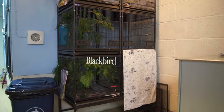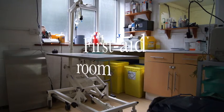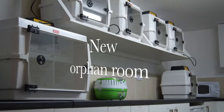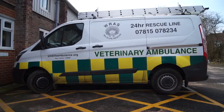Now that number is up to 250 at a time, and we've now got a first aid room, 3 casualty rooms, we've got the new reception, we've got this lovely area here which is now our orphan rearing room that's only just been opened, and storage area, brand new volunteer area which has even got a shower for the rescuers to use, as well as our final phase of work which is taking place, which is going to be the X-ray and the theatre.